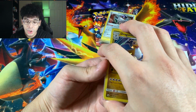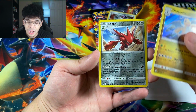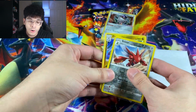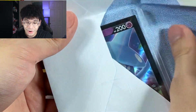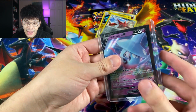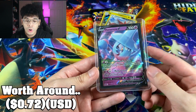And what else are we working with, man? We got ourselves a couple holographics. You can never have too many holos. We got ourselves a Dragonite holo and a Scizor reverse. So I'm not sure what this right here is. Ooh, baby. We got ourselves an ultra rare. Is that it? Is that our only ultra rare? A 50 cents promo card.